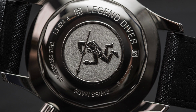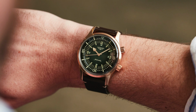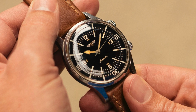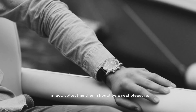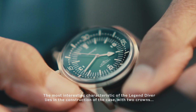So the lug-to-lug of these 42mm models measured 52.4 millimeters, which has always been a point of contention. Some would say the primary drawback as to why people wouldn't own it or wear it. But the design of the Legend Diver deserves praise. A compressor case historically would mean that the case back would tighten the deeper you go. This is technically not a true compressor case in that sense, but the main aesthetic we see are the two crowns and that ability to be able to rotate the inner bezel with an external crown.